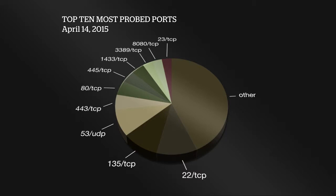443 TCP also moved up, but I wouldn't describe it as a significant anomaly or change in the behavior relative to what we've seen in the past. Port 80 TCP, it's web. 445 TCP, a regular on the list here. And then the 1433 Microsoft SQL database, 3389, that's remote desktop protocol. 8080 TCP, we're going to take a little bit of a look at that later on in the context of sources doing the probing. And then we'll also take a look at port 23 later as well.